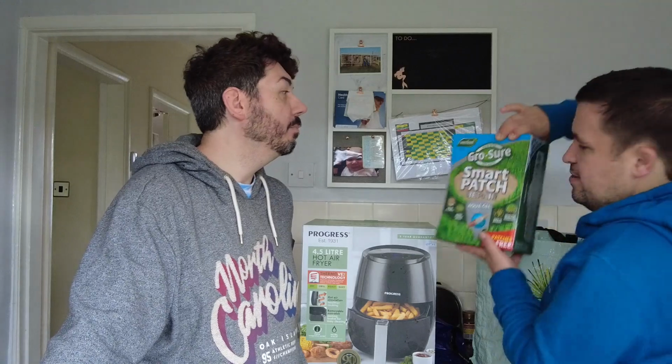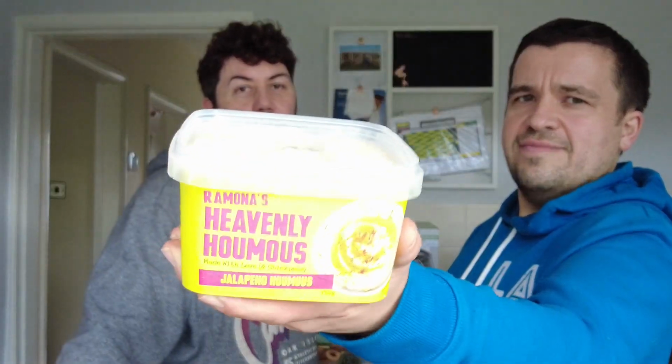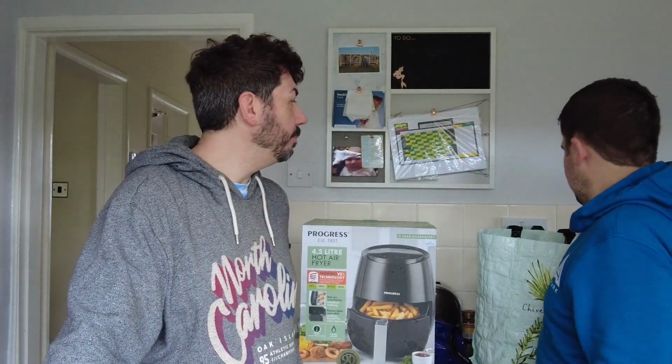From Bents Garden Centre, I got myself some pate. So much good stuff in Bents Garden Centre, don't they? The food hall. We didn't really venture into the garden. Well, you know all about the food hall, don't you? From Costco, we got ourselves this. It's really nice. It was so yummy. Heavenly hummus. Hopefully, you can make that happen. Yeah, Ramona's heavenly hummus with jalapeno.